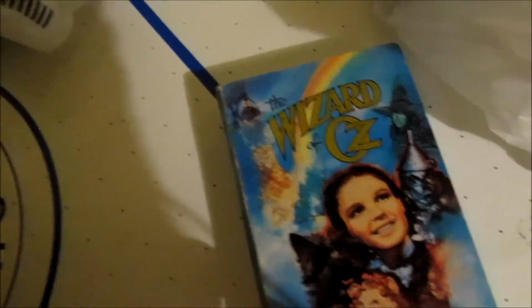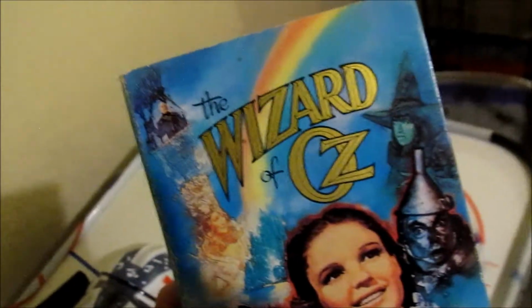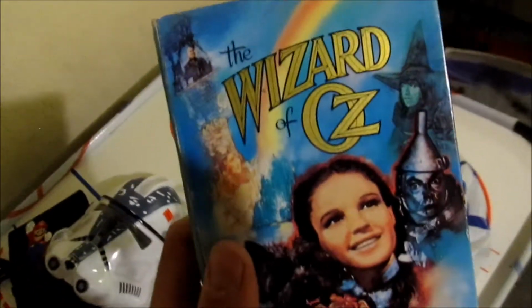And The Wizard of Oz, the 50-year anniversary VHS tape. I thought this was pretty cool because you open it up and there's a little book inside, and I'm having a hard time flipping through the pages, so that's pretty cool. Glad to add that to my collection. I saw that at Goodwill for the past 2.5 weeks, I think, and finally decided to get that.